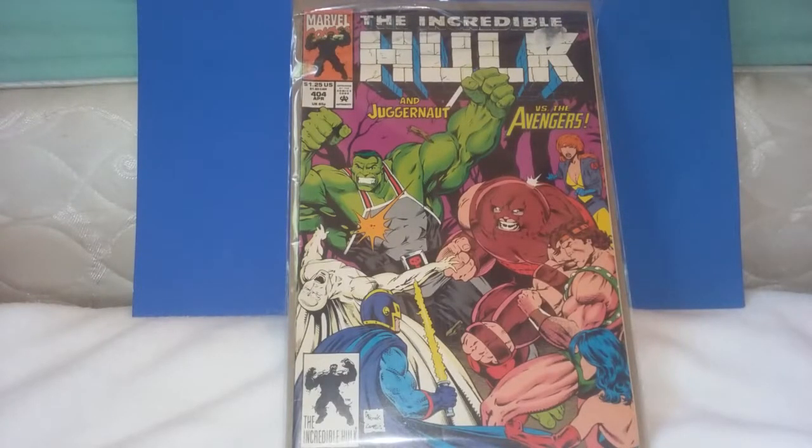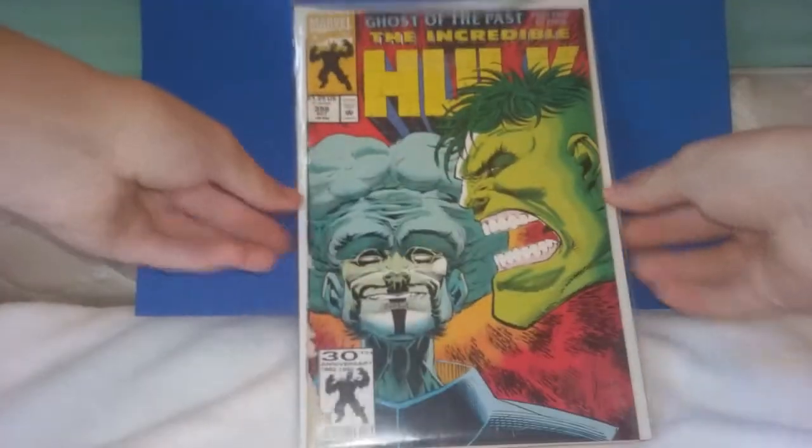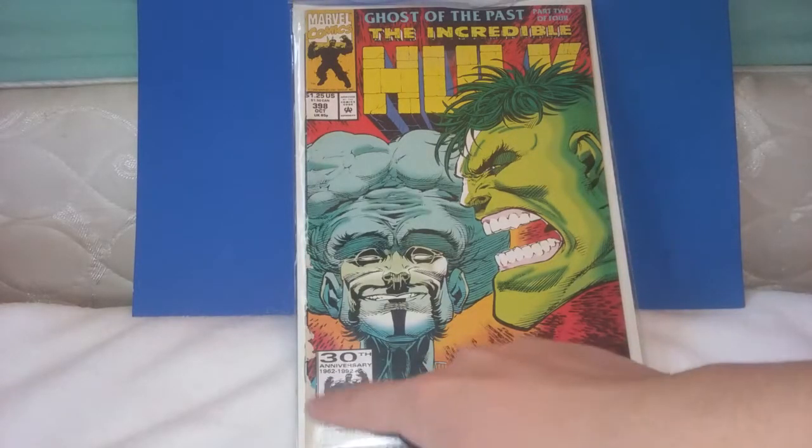This is the Incredible Hulk number 404, which is the Hulk and Juggernaut versus the Avengers, which I thought was a different one when I bought it, because I was looking for a certain one, but this wasn't it. And on the back I have the Incredible Hulk number 398, 30th anniversary of the Incredible Hulk, 1962 to 1992. It says down there in the corner. Sorry. It is part 2 of 4, so I did go looking for them, but I never found them. And this one is eaten, looks like by moths or something down there. It was like that when I bought it.